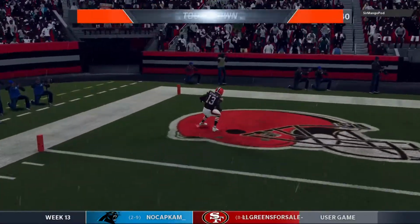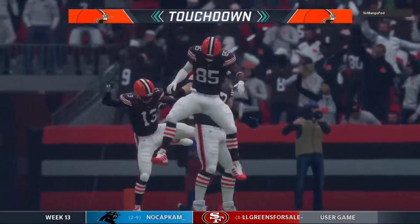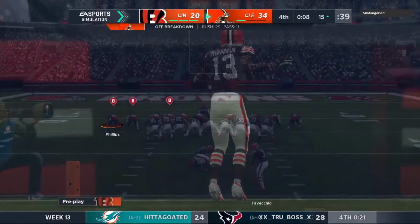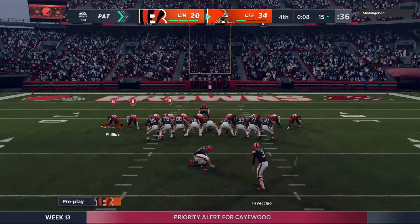Off the option, that's complete. And he'll take it into the end zone for a Browns touchdown. Odell Beckham, his 11th touchdown of the year. And the Browns add 6 to their lead.